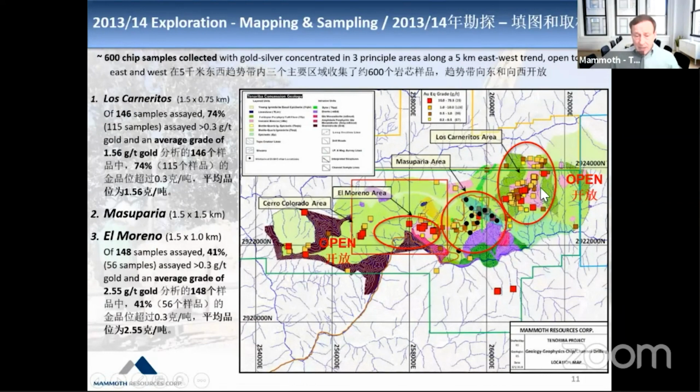This is our mapping and sampling. I made some reference to it. We sampled in this first pass about 600 samples. These are chip samples, about 2 meters long on average. We were taking little samples of 10, 20, 30 centimeters. They were all about 2 meters in length.